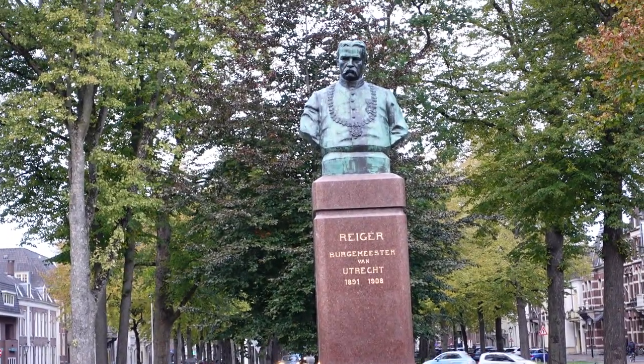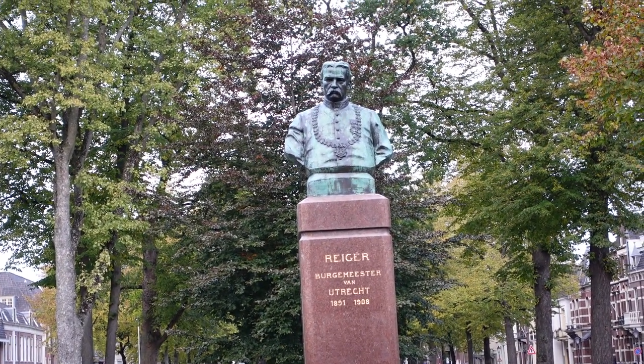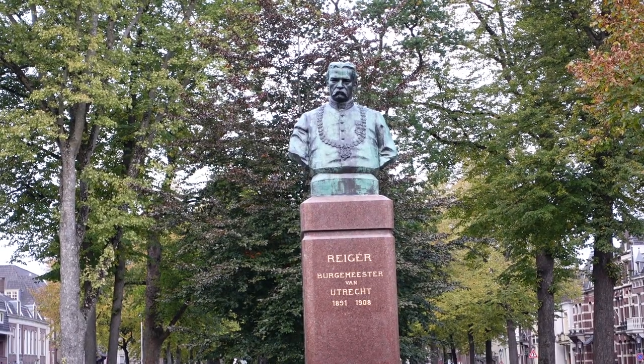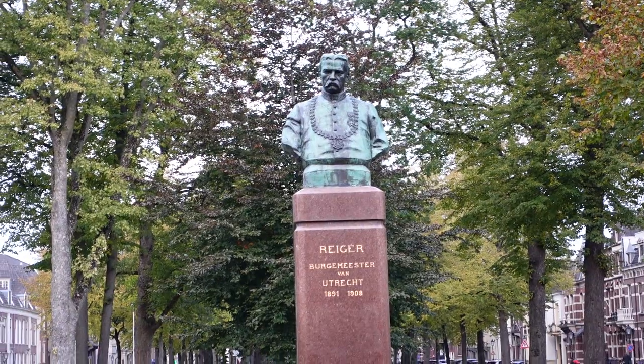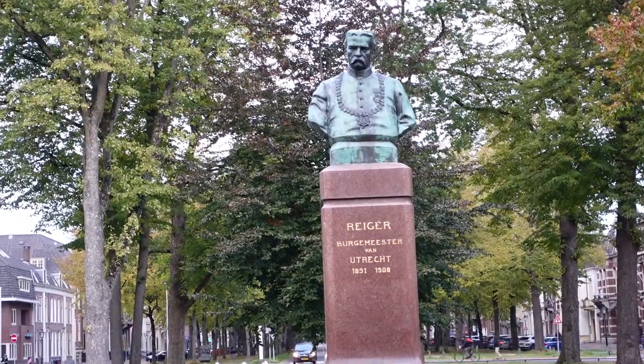It's named after the Mayor of Utrecht, Mr. Reiger, which we're staying in, and we're staying in the Burgemeester Reigerstraat. That's a lot of name. Okay.